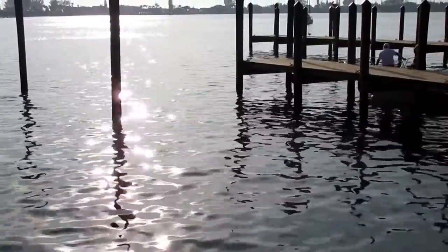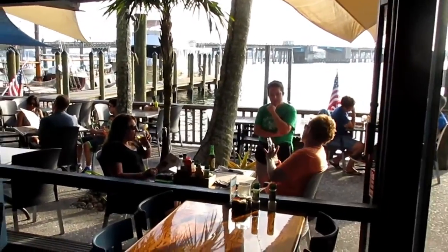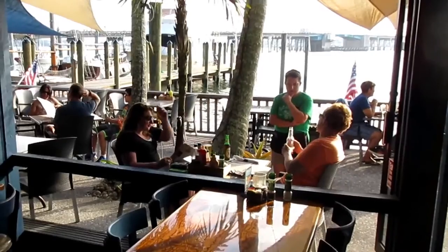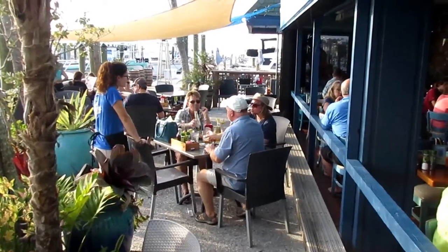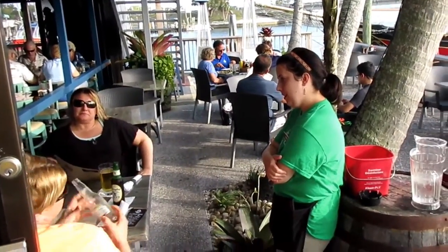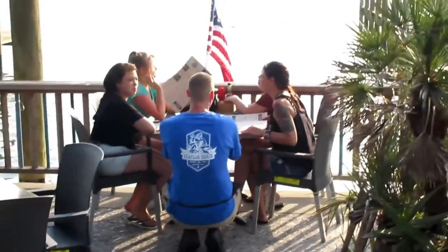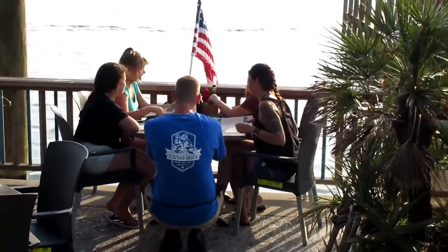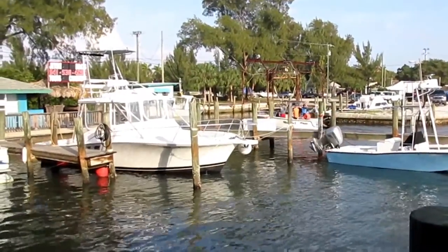This is a great looking view of the sun hitting the water outside. And look at these people enjoying the sun here at the deck at the Seafood Shack. I like how the server is getting at eye level to make contact for an enjoyable dining experience. And look at the fish coming in for the day.